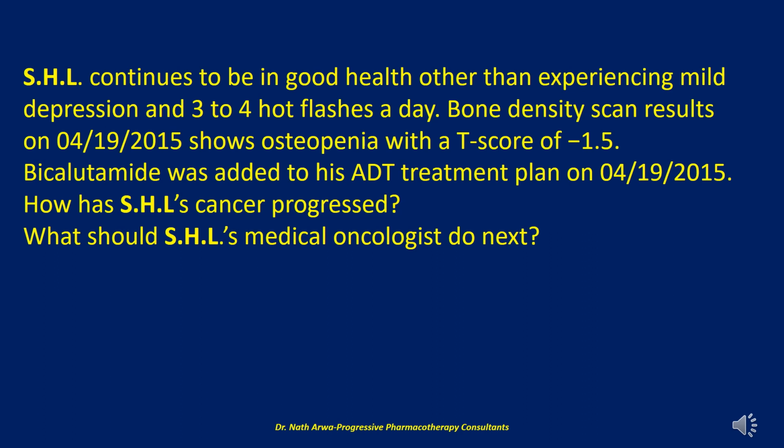Discontinuation of an antiandrogen after progression on combined androgen blockade can result in a decline in prostate-specific antigen level, called antiandrogen withdrawal syndrome. This response can be seen in approximately 20% of patients and should be attempted prior to initiation of another treatment.